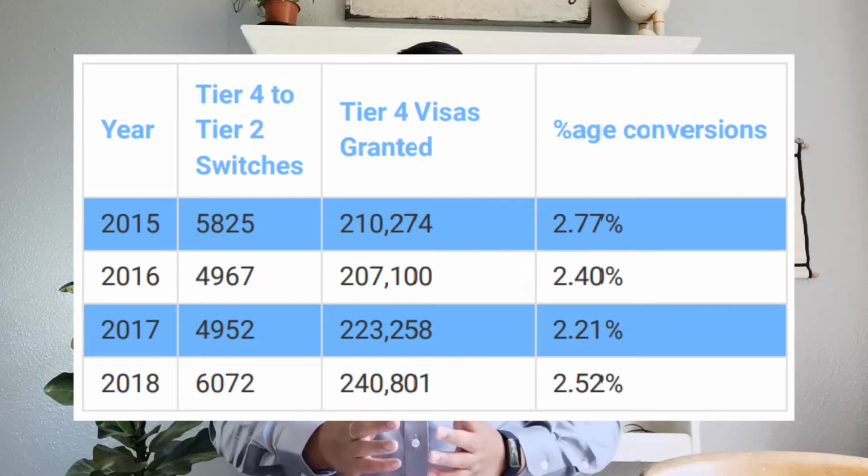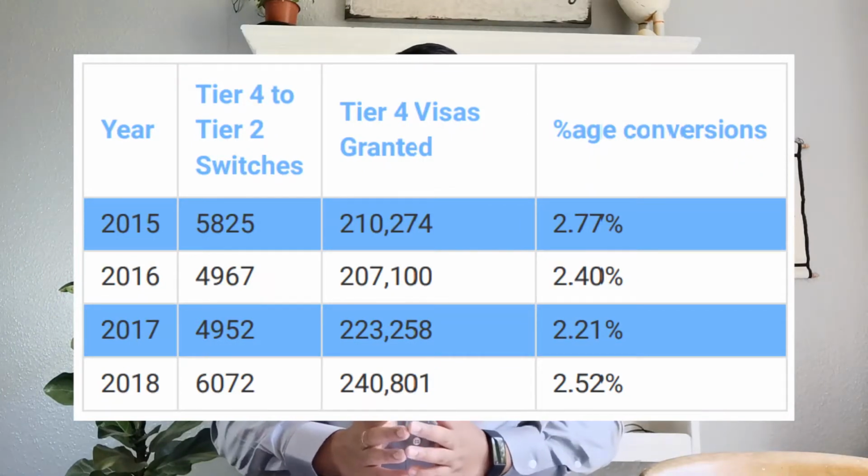What I would say to you is you already know that finding a tier 2 job in the UK is really difficult. It's about 1 in 100. Actually, if we look at the entry statistics from the UK Home Office, you'll see on this chart that it's roughly between 2 to 3% of students who go on to convert from a tier 4 to a tier 2 visa, based upon the number of students coming into the country and the number converting.